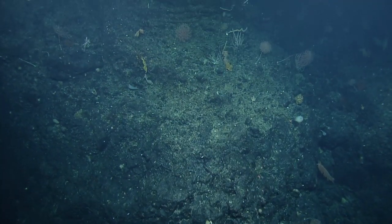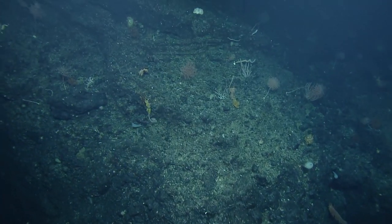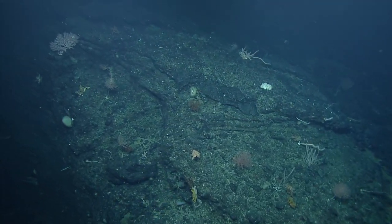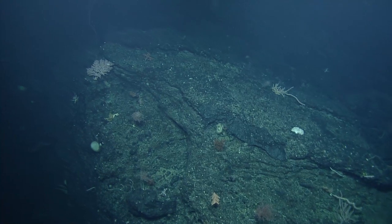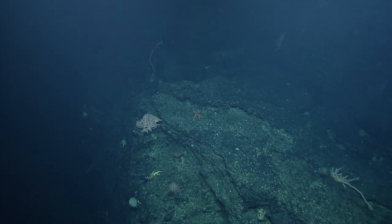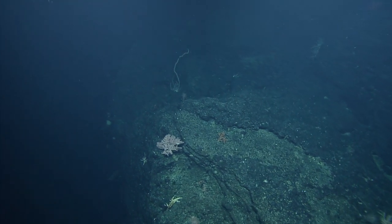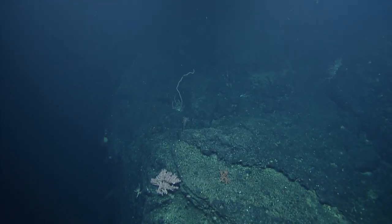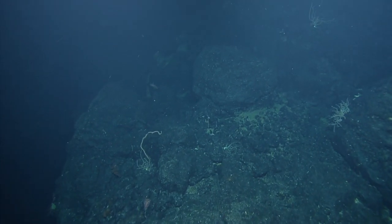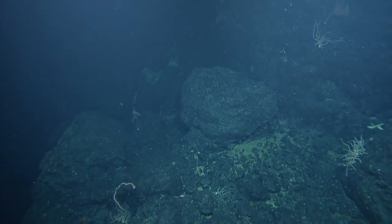Come up another 150 meters. Be at 1,000 in no time. So, Hannah, at this rate, we're going to get to your sample spot around 7:30. Yippee!